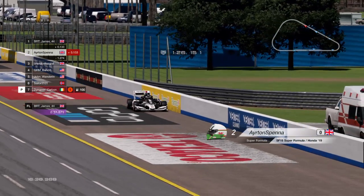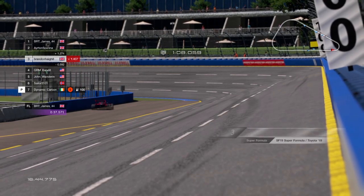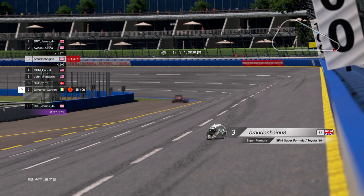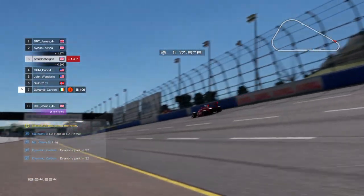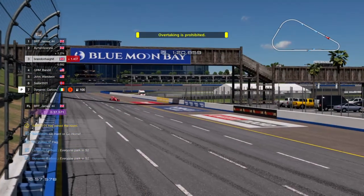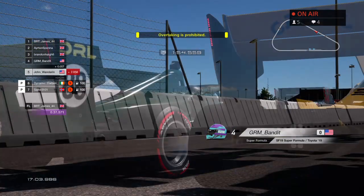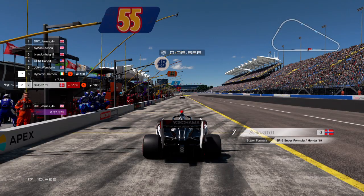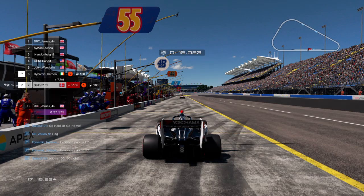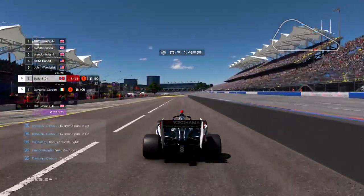Will they be able to break away on the train of slipstream that's about to ensue? We'll have to see. Brandon, surprisingly, is probably fourth, I'm gonna say, because we saw Carbon who was third. So that would mean Brandon fourth, and GRM Bandit would qualify fifth in the end of things. John Wandering will have to settle for sixth, and Sailor, they didn't set a lap, or at least a provisional lap anyway, due to joining late in the session, and therefore will be starting at the back of the grid.